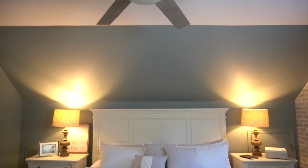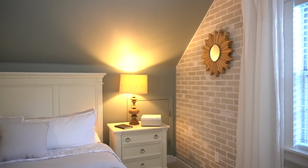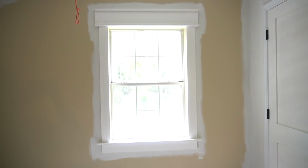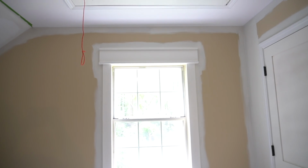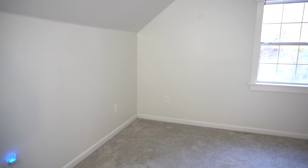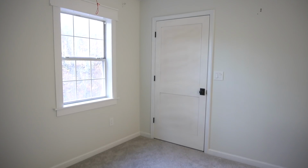I also wanted to bring the color up the wall further, like we did in our master bedroom, to extend the walls up. Next, we needed to add trim to the windows because this window still hadn't received trim yet. And just by doing that, the space looked so much brighter and bigger.